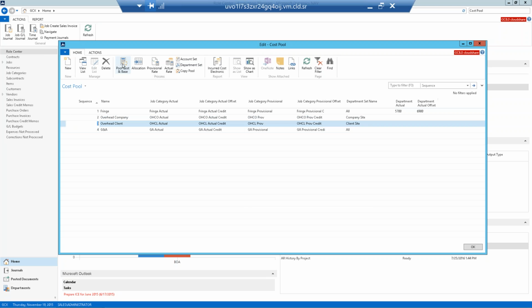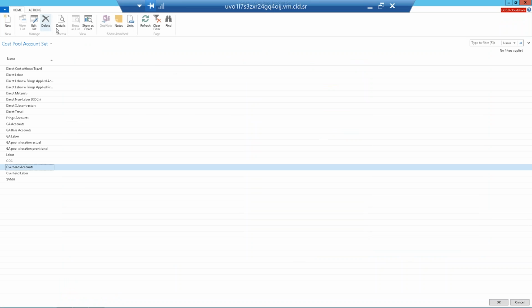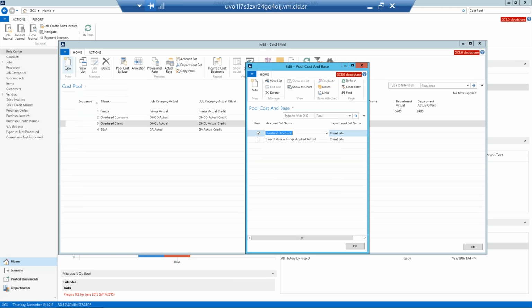The next step is for each one of the pools, identifying what's in the pool and what's in the base. So you're identifying what GL accounts and what departments are participating. And then this account set name is just a group of, in this case, overhead accounts. So if I go into that list, you can see the details of what GL accounts comprise my overhead accounts. It's from account 7,000 through 7,700.